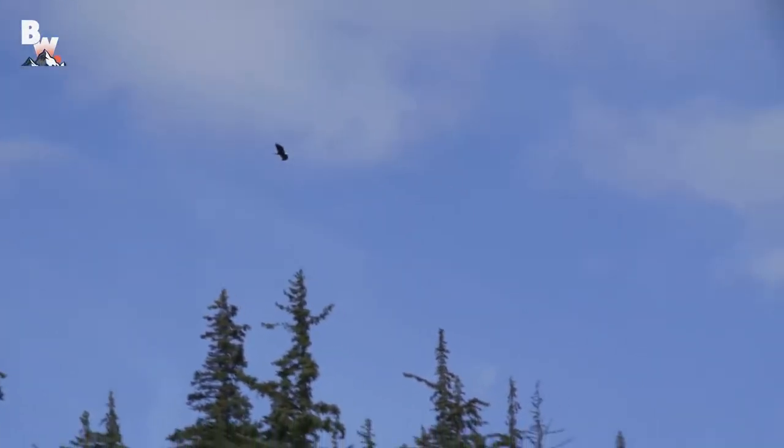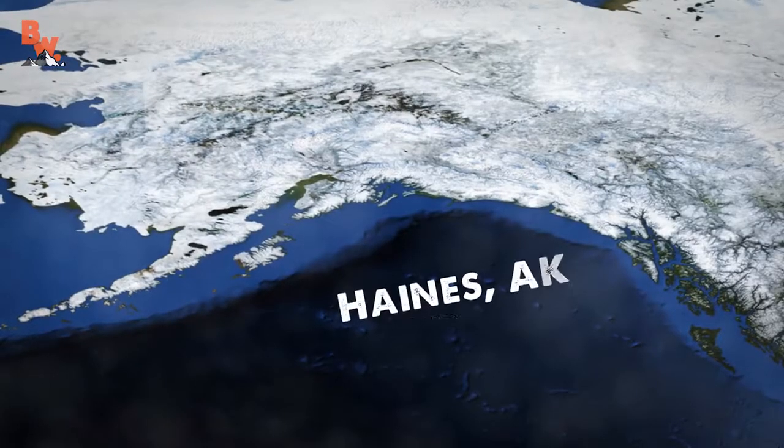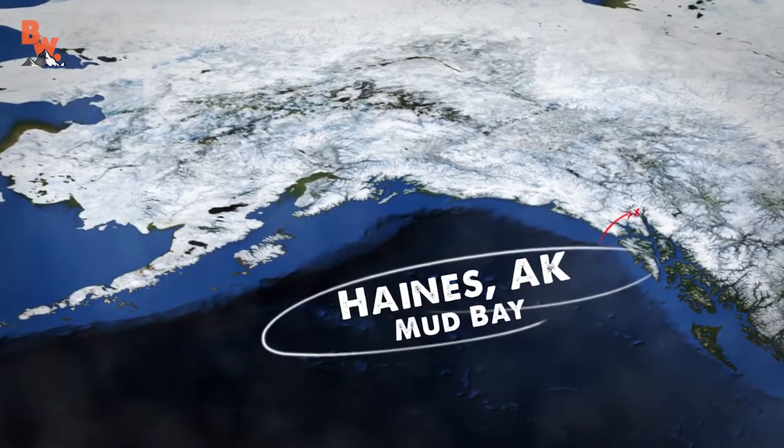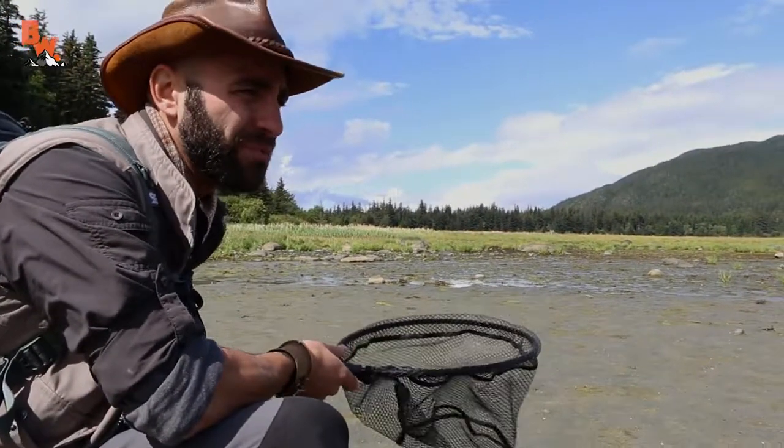It doesn't matter where in the world you travel. As long as you can find a place where the ocean meets the shoreline, there are tide pools to be explored and creatures waiting to be found. Even as far north as Haines, Alaska. We're on a mudflat right now. The tide is low. Maybe a good chance to find some creatures.